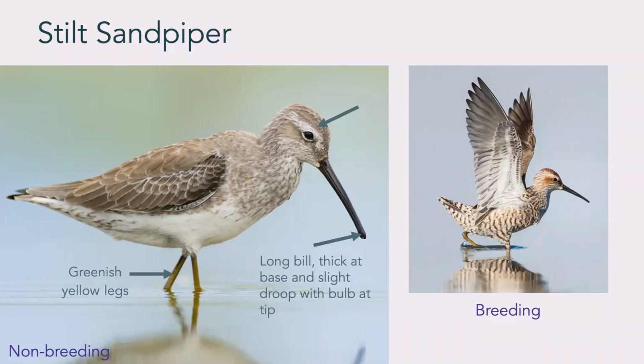During the winter, the bird on the left is really what you would see in the West Indies. By the time they arrive at the West Indies, they've molted out of their breeding plumage, which you see on the right. But the keys here are fairly short wings, those greenish yellow legs that are fairly long, and that slightly decurved bill. This is one of the medium-sized shorebirds, maybe the size of a smaller thrush, and it's very similar to the next species or two that we can go to now.